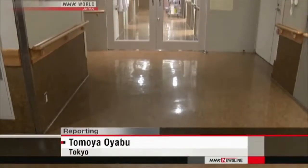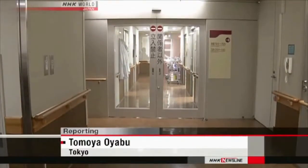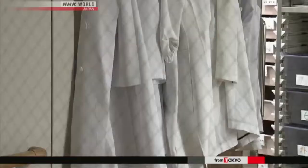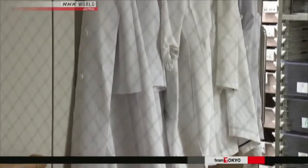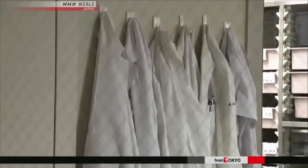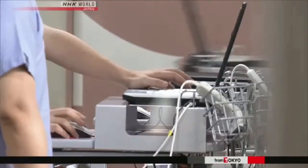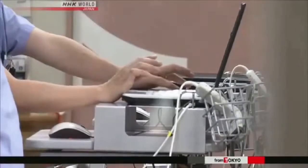The help of artificial intelligence, in addition to the doctor's treatments, doubles my sense of assurance. Doctors say Watson provided helpful information to treat a total of 41 patients, including accurate diagnosis for 2 cancer patients. They say AI technology is opening a new horizon in the field of medicine, beyond human intellect. Tomoya Oyabu, NHK World.